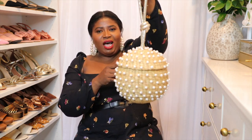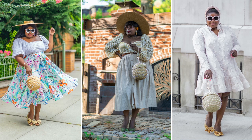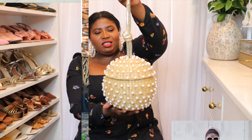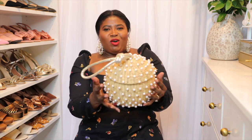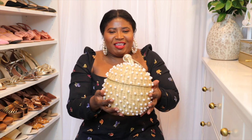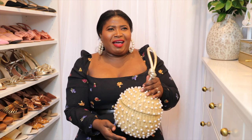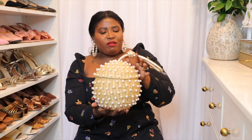It is my poolside pearl bag, the ball. This is such a statement bag, y'all. It reminds me of the color, what is it called? The thingy. Crap, I forget the name of them. The instrument that you play like that. Oh my God, I forget. Let me know if you know what I'm talking about. But this bag is from Poolside.